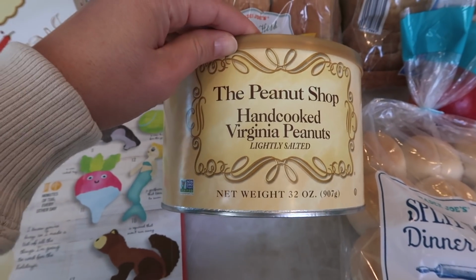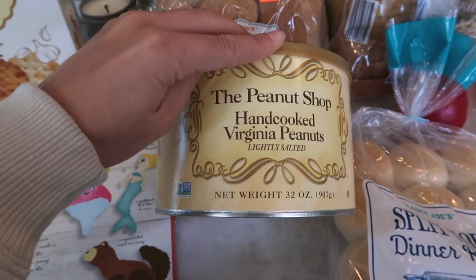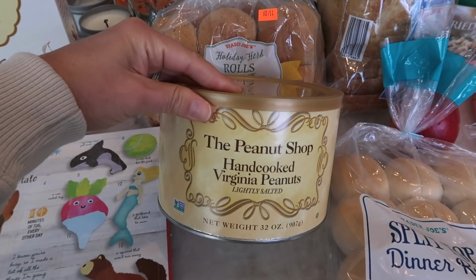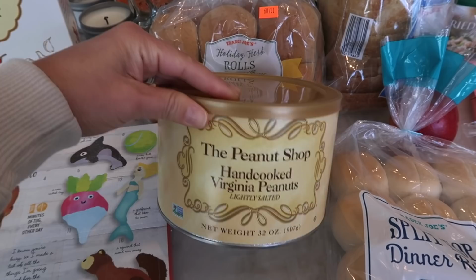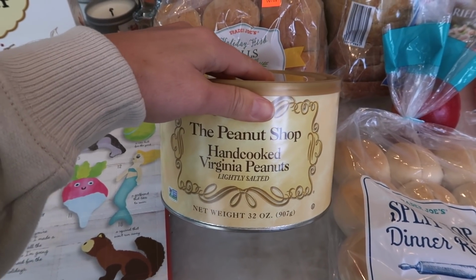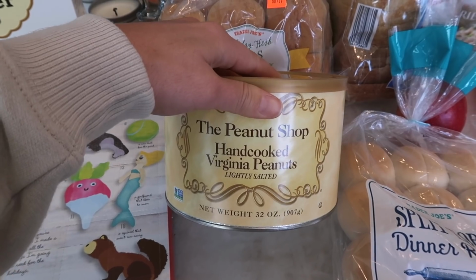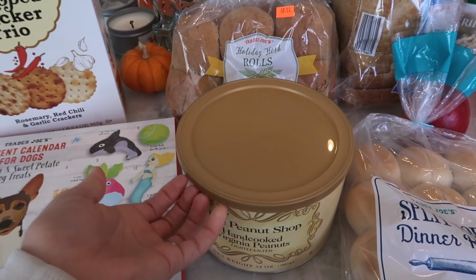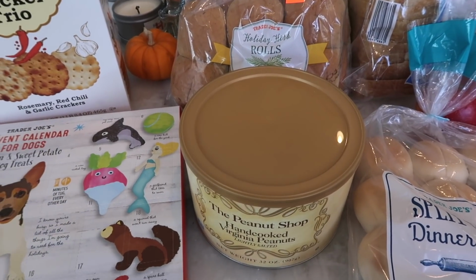This is obviously a holiday thing. It comes in a big tin can, and it's pretty massive actually, 32 ounces of peanuts. So yeah, I grabbed these just to share with you guys. I think these would be nice to have out for Thanksgiving if you have a big family or friends over. Just like leaving this tin out and open. Perfect little snack to grab.